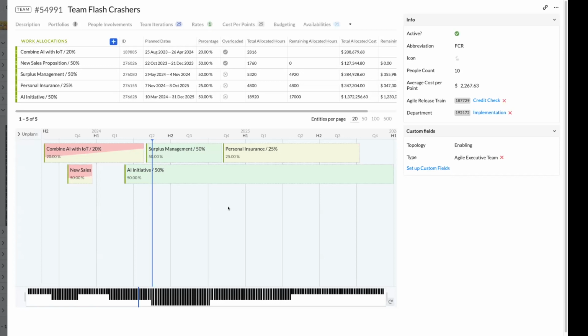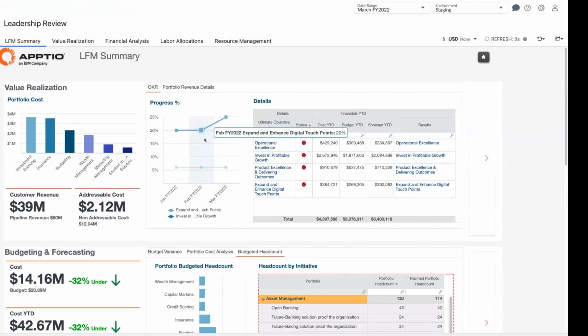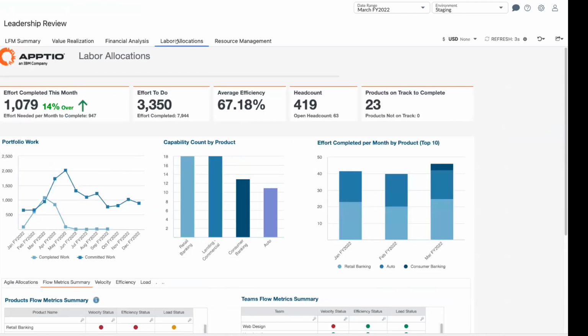Okay, so we started at the initiative level. We broke that work down here to the team level. Those teams can then start to execute on that work, and as they're executing, we'll finish up by going back up into my financials. Once we've made all the decisions here in Targetprocess, we've moved the teams around and adjusted the work, we can come back up into our leadership review view and track these in different ways as well. We can go into labor allocations and see those updated labor allocations, both from a completed work perspective and what we've committed to, for those different items that we just saw and made changes to within Flash Crashers.